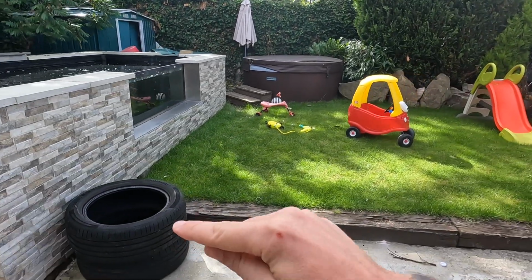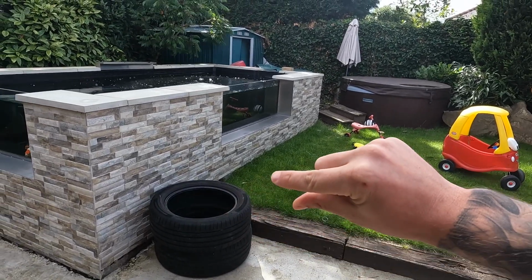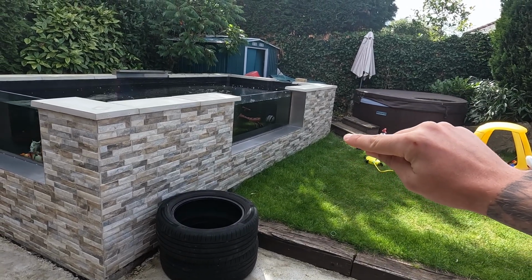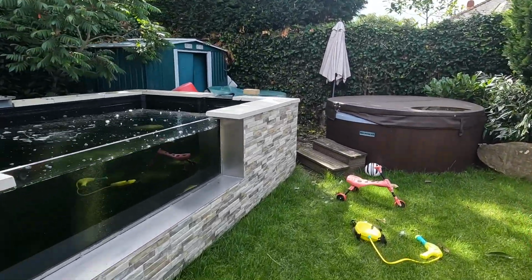Around this side here where the tyres are, because I'll be going to the office in the winter, this will just turn into a mud bath. So I will have to put some decking of some description down this side that will lead up, maybe a step or two, into the container, the bifolding doors there. So let's walk quickly around the back.